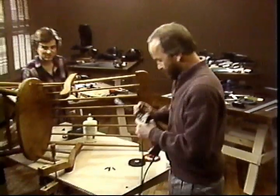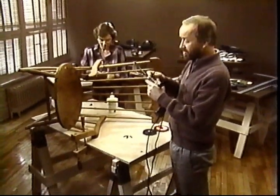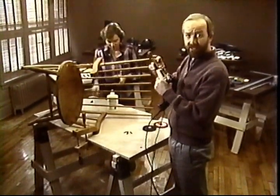Like power saws, electric drills require good safety habits. For example, don't forget to remove this key from the chuck when you're done installing a drill bit.